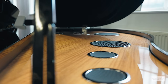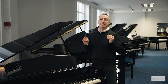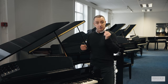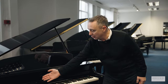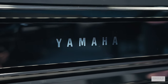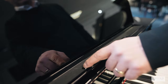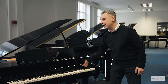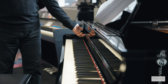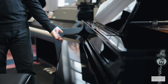It's got a lovely spruce soundboard with six speakers housed in it and transducer pickups to give you a really fantastic ambient sound, which I'm going to show you shortly. It's got lovely chrome finishes, like a lovely Yamaha chrome logo, lovely chrome pedals, lovely chrome fittings like these little things just to hold your music in place. You can pull out a lid, and it just looks absolutely beautiful.